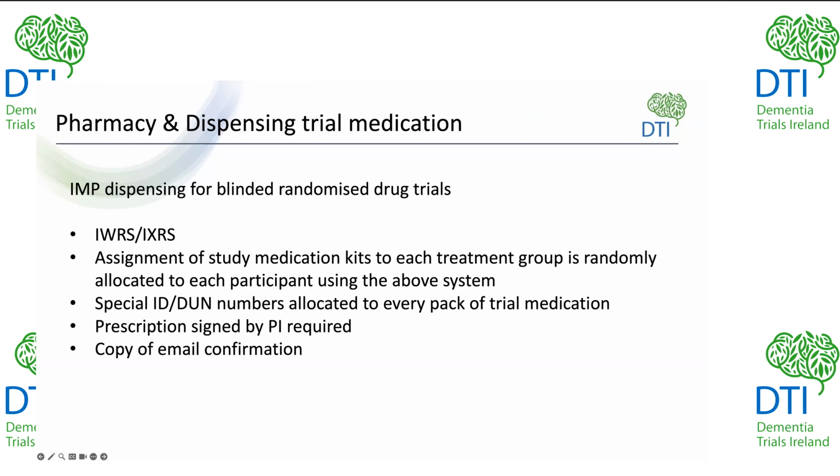So once a patient has been randomized, assignment of the study medication kits to each treatment group is randomly allocated to each participant using the above system. Special ID or DUN numbers are allocated to every pack of trial medication. So before the pharmacy can dispense study IMP, they will require a prescription signed by the PI and a copy of the email confirmation sent from IXRS. The DUN or ID numbers will be noted on both the prescription and email confirmation to make extra certain of correct allocation. Next.